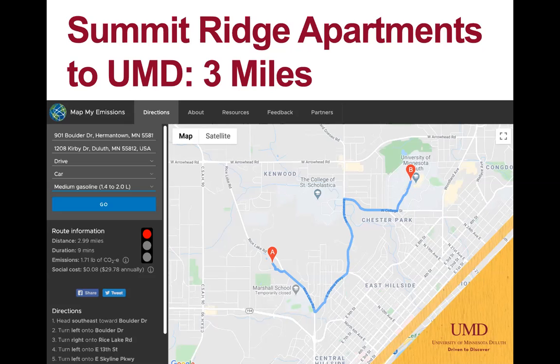There are 4,500 total parking spaces at UMD, and if each vehicle averaged this distance each day, UMD's daily emissions would be about 19,000 pounds per day, 1.4 million pounds per semester, and 2.8 million pounds per year.